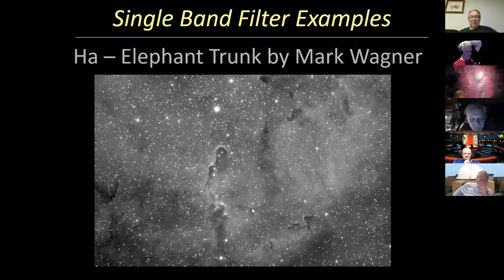I don't know if you could see my screen from where I'm... participant screen, but if you take a look in the back, that's a red, green, blue, hydrogen alpha image of the Lagoon Nebula. So that's what Mark was saying. It's probably an hour each in red, green, and blue, and half an hour in hydrogen alpha. Roger. So you just have to do the math.